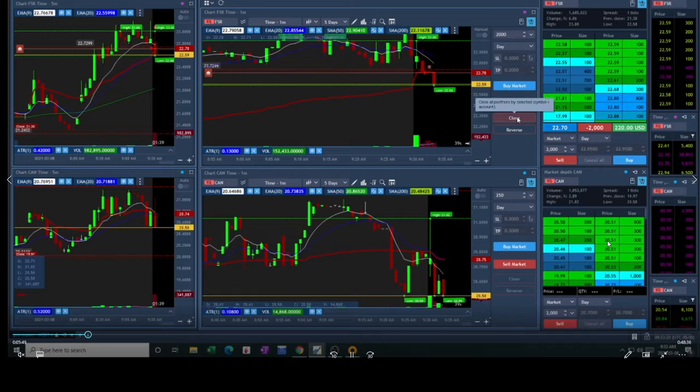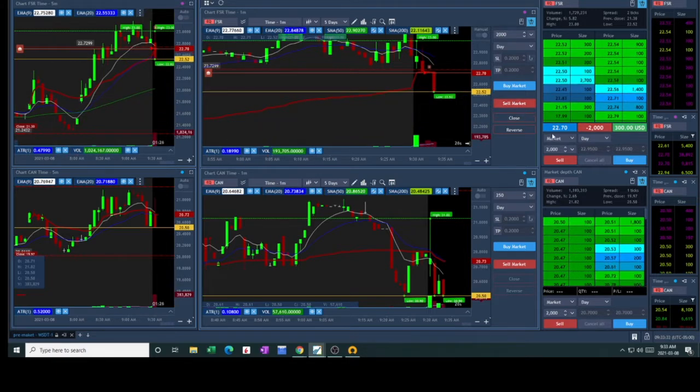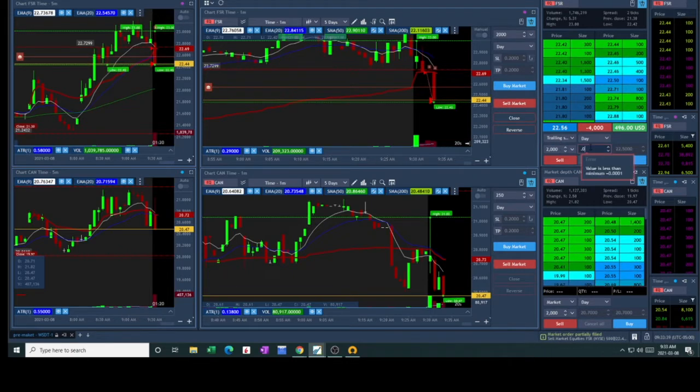So look at this. I'm quickly waiting to see whether it's going to break 20.50 or not. I'm waiting to see what is going to happen. Now it's getting closer. 52. Now there's someone absorbing that. 22.52. And here you go. It broke the 22.50 and I immediately shorted 2,000 more shares.